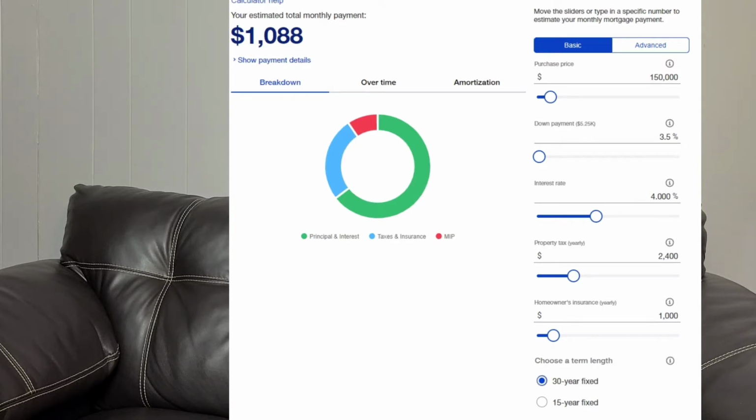$150,000 duplex for a down payment of 3.5%, that FHA loan, an interest rate of 4%, property taxes of $2,400 a year, homeowners insurance for $1,000 a year, which comes out to about $87 a month, and it's a 30-year fixed, which means that interest rate will not go up on you at any time, so you know this is what you're paying and that number is not going to go up. You're looking at a little bit over $1,000 a month. Now, here's where this gets really interesting.